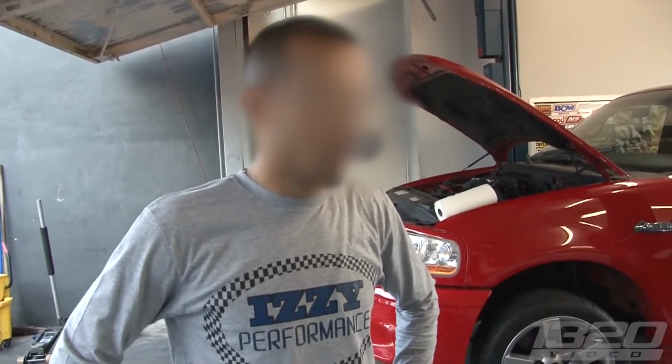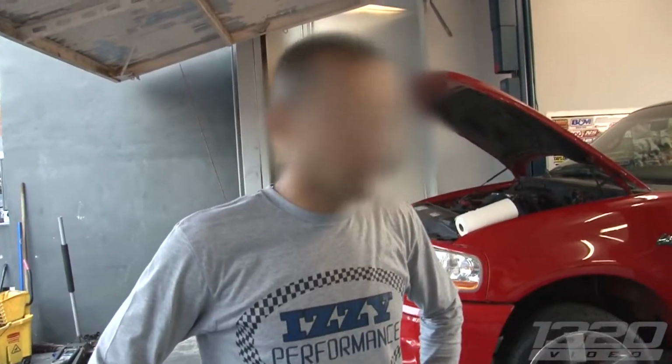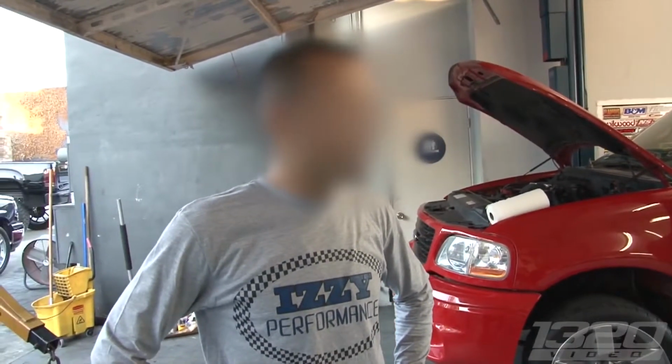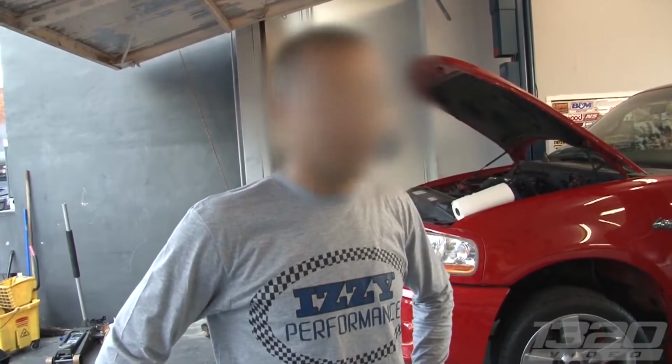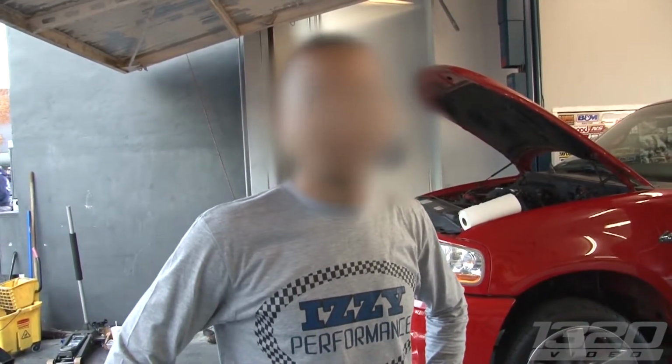What transmission you got in here? Hard glide. And how much are you spraying on it? Right now, it's got a 100 shot. 100? Just when you need it, or out of the hole? Out of the hole. Yeah.